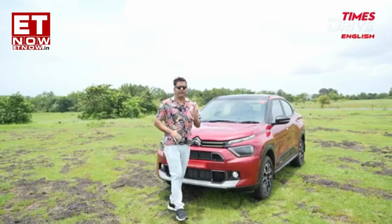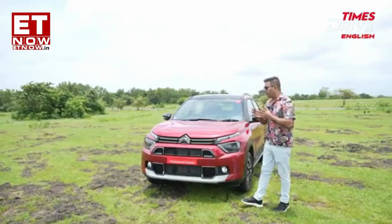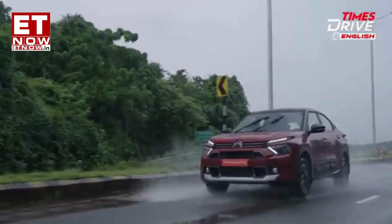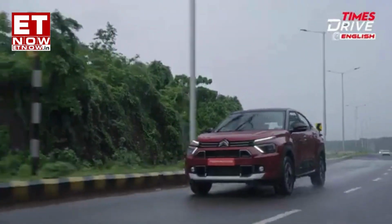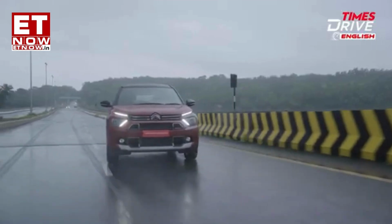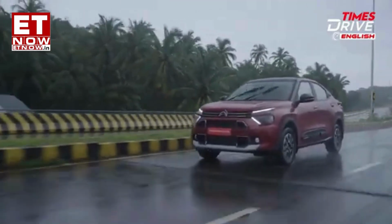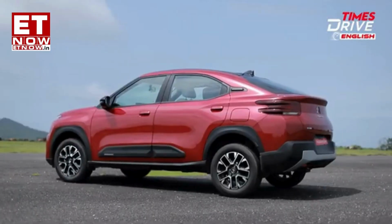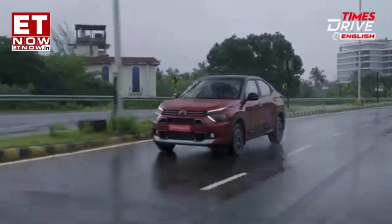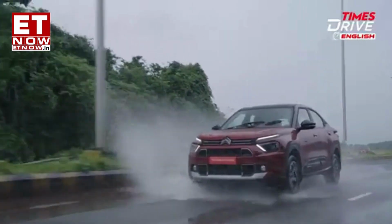Now the third and final thing that I liked about the Citroen Basalt is the performance of 1.2 litre engine, and that is something where this Citroen Basalt will not disappoint you. In conclusion, my overall experience with the Citroen Basalt is a mix of positives and areas for improvement. While it has a good design, acceptable performance, and a comfortable ride, it falls short in some critical areas such as engine refinement and handling.